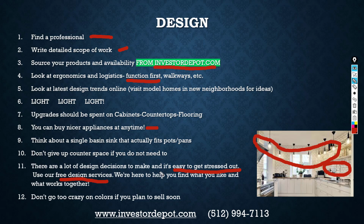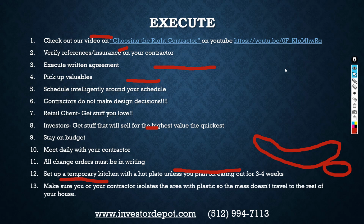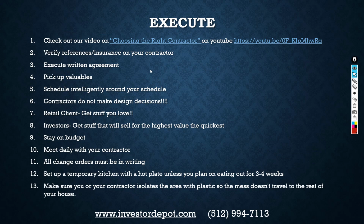Don't go crazy on colors. We talked about that, especially if you're planning to sell. If you're not selling, you're going to be in the house for a while. Buy what you like. And then the execution phase.